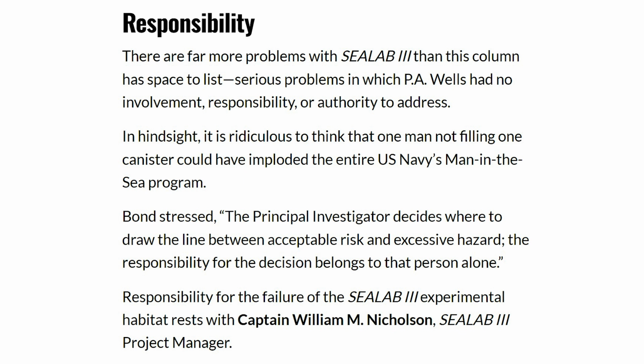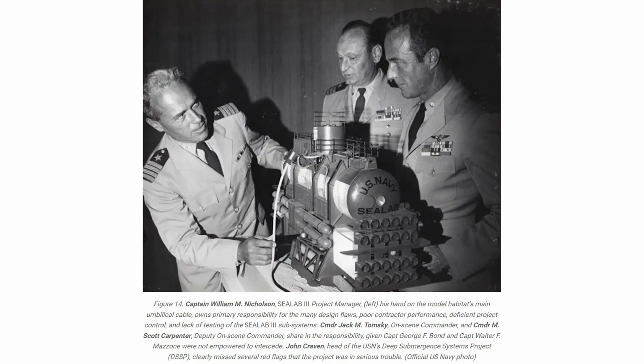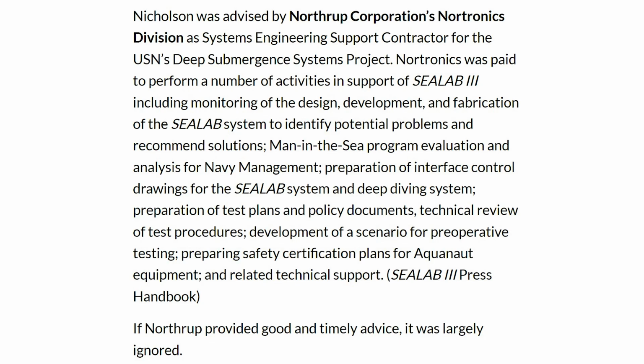But now we know the real responsibility lies with Captain William M. Nicholson, the Sealab 3 project manager, the one on the left, along with his two commanders, Commander Jack M. Tomsky and Commander M. Scott Carpenter, because these people were not divers, and their knowledge of diving was really poor. They were good in their naval warfare, but they were not divers, and it is recommended that deep sea divers and hyperbaric doctors should actually be commanders of this kind of operations.